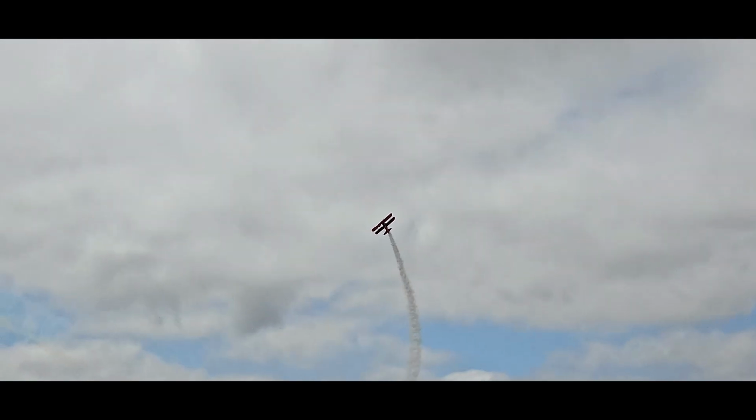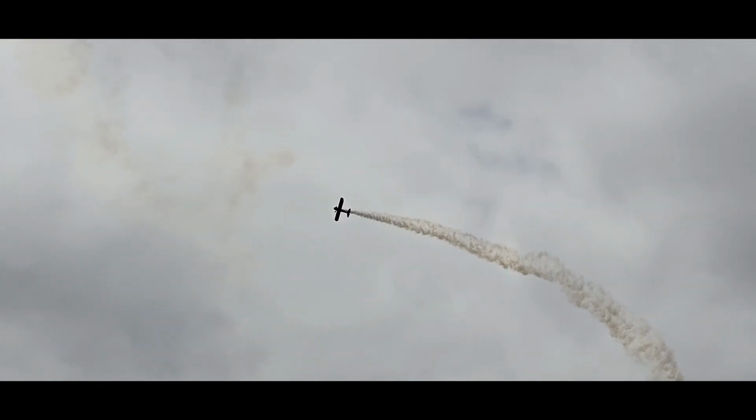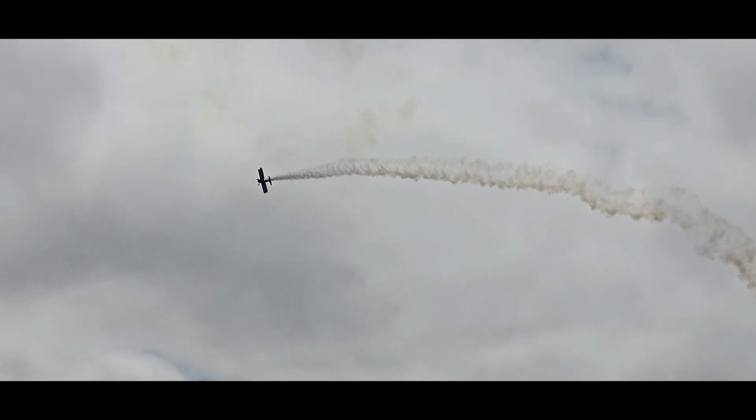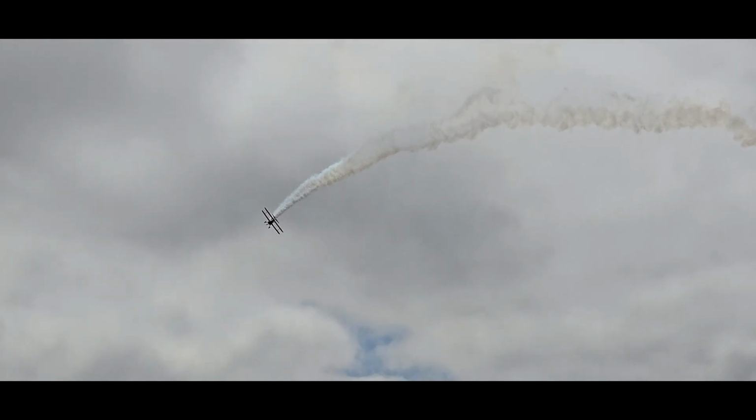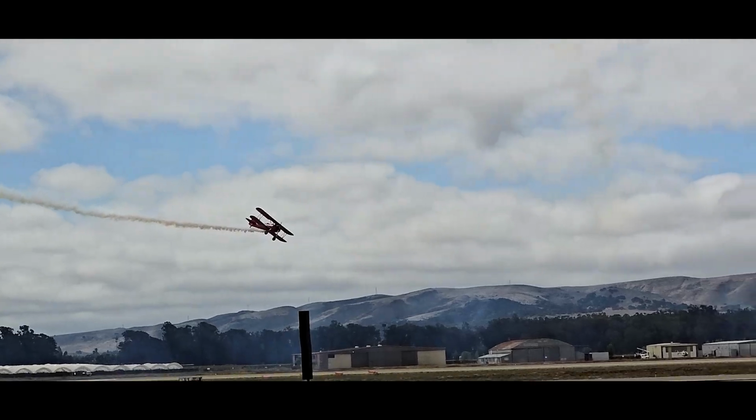You hear that real loud, crisp, overpowering sound. You just can't hear anything, but that's not the engine that's actually making that sound. That is the propeller. The propeller is spinning so fast, the propeller tips go supersonic. You're getting a miniature, micro sonic boom.